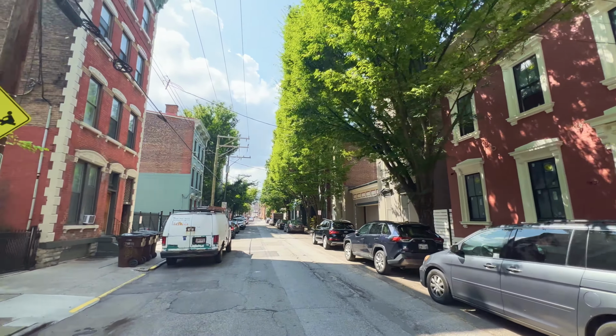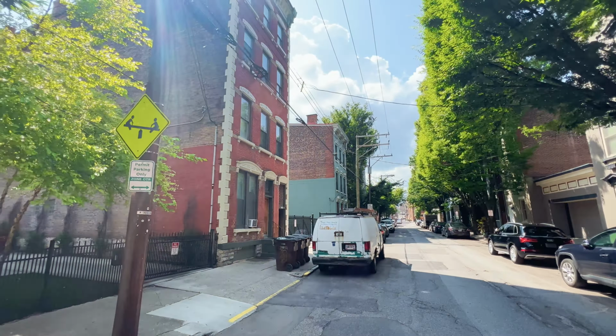Look at these lovely, lovely row houses. I wonder if these are single family, or that one looks like it's multi. A walk-up of some sort. Very cool stuff. Off to the left there, excuse me, there's a little playground. Off to the right is a little park.